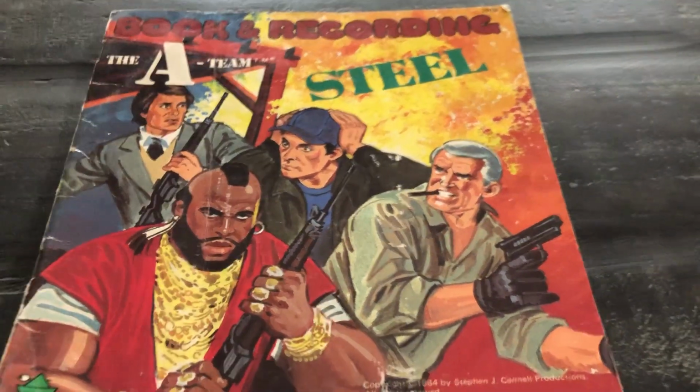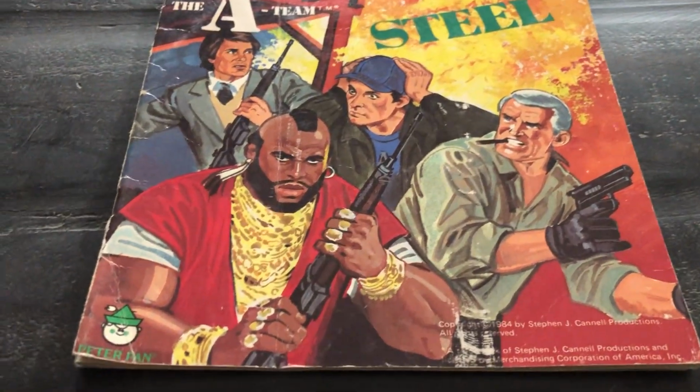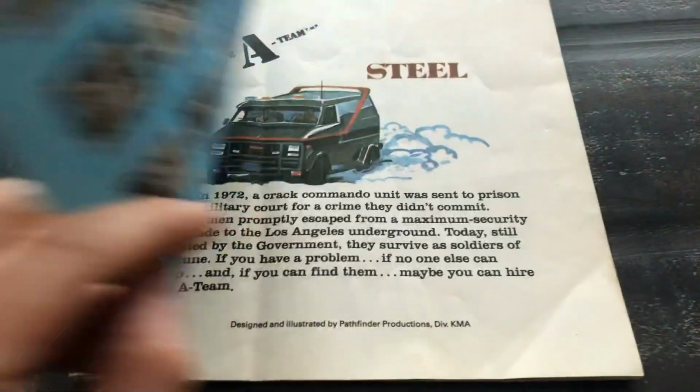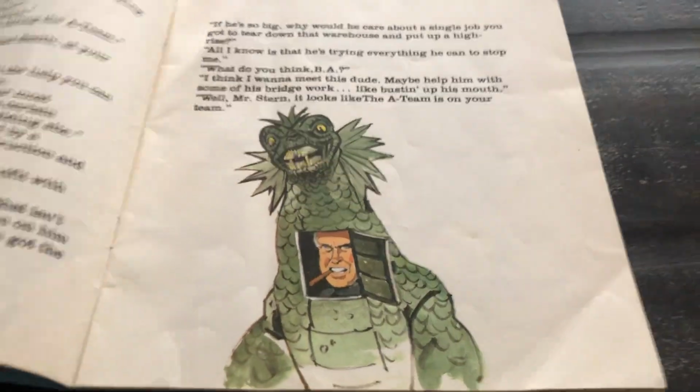Want to remind everyone that A-Team was somehow a children's book. This is crazy, this read-along book. And that's my favorite thing right there.